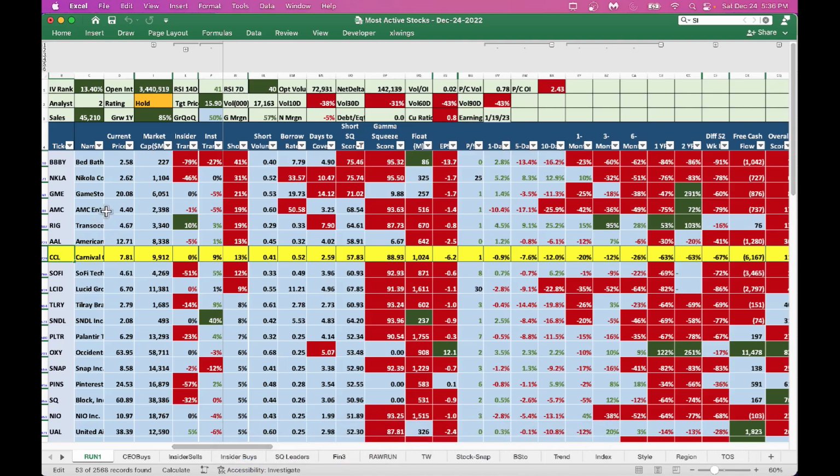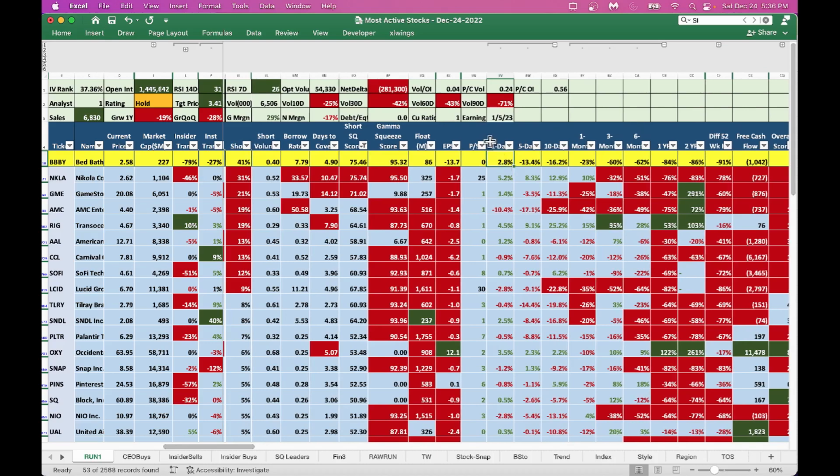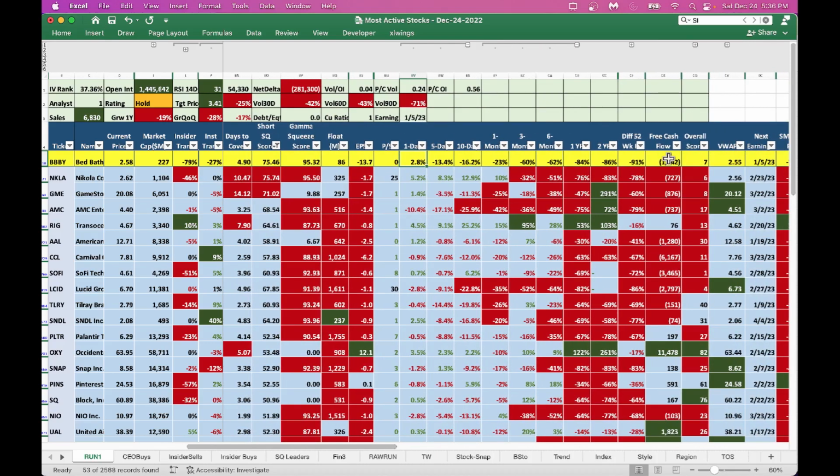BBBY has a nice and high short squeeze score here, days to cover 4.9. Stock has gone higher in one day. That's why it can continue to go higher, but be slightly careful and don't put all the money in one stock as usual. But it's showing some positive sentiment here. This has a potential to go higher, but from a cash flow perspective it's got negative cash flow, and the overall score is also negative. So fundamentally it's not good, but it's got a potential to go higher.